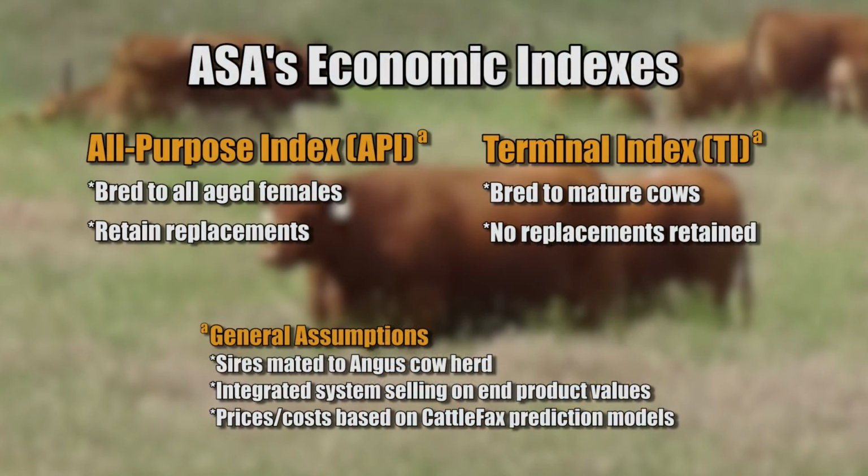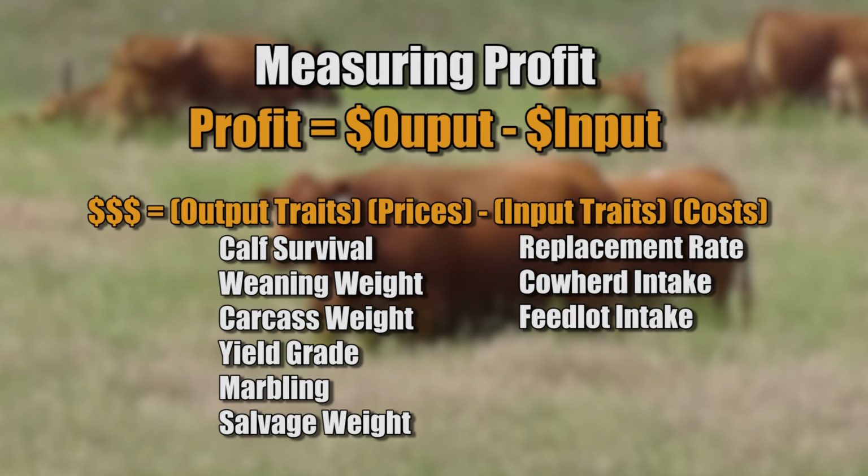A neat tool that puts together multiple traits, though, and weights them economically are bioeconomic index values. And there's several breed associations that offer those now. And they're really a collection of EPDs multiplied by an economic weighting. And it provides one numerical value that producers can use to rank potential sires. And more than that, not just rank sires, but also determine to their operation the potential benefit economically of one sire versus another.